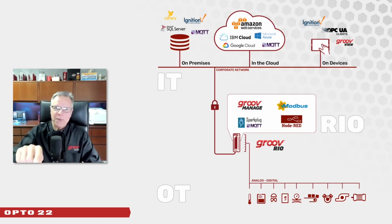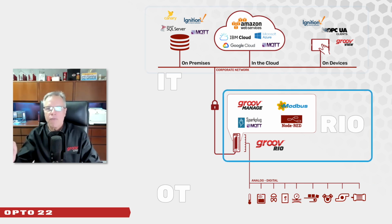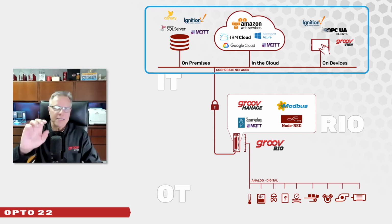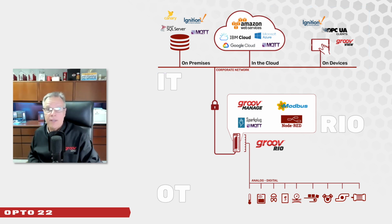So here's a simple system architecture that illustrates the path of the data. At the bottom, we've got our various I/O signals and devices connected up to the RIO, and then software embedded on the RIO can securely push that data up to on-premise applications like databases, MQTT servers, or an Ignition gateway, or perhaps to the cloud platforms I mentioned earlier. And I'll also show you how you can get this data right onto your devices, either through the SCADA software or directly to your device's web browser. Stay tuned for that in the live demo.